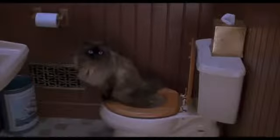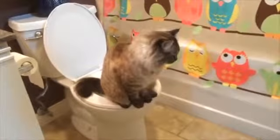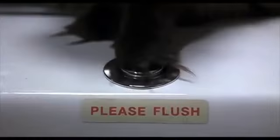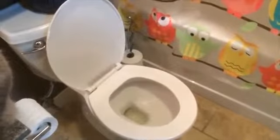If you're like me, after you saw Meet the Parents, you wanted to teach your cat how to use the toilet. Meet Leonardo Miyagi. His friends call him Leo, and really only some of his karate students call him Mr. Miyagi. Leo is going to show you how to potty train your cat, and for you advanced students, you might as well get them to flush too.